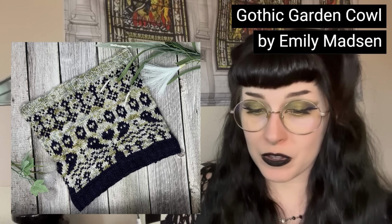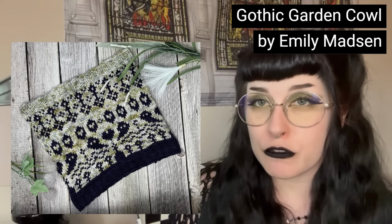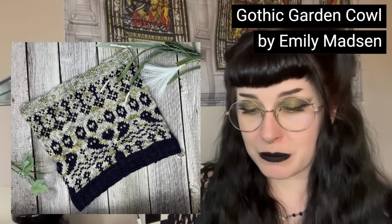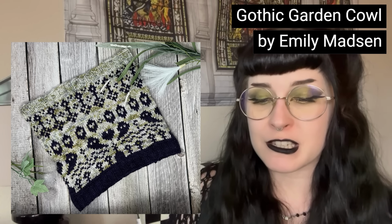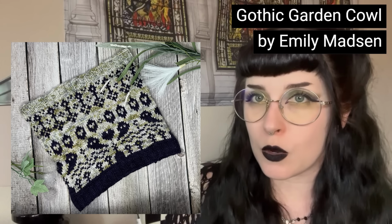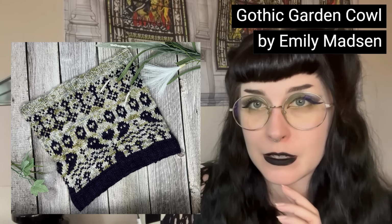The last colorwork cowl on this list is the Gothic Garden Cowl. The description is perfect. Floating ghosties in a flower garden are perfect for those chilly autumn nights. Couldn't agree more. This one is knit with 2 skeins of DK yarn, specifically 1 solid and 1 tonal or variegated. Our last category is shawls and scarves broadly.